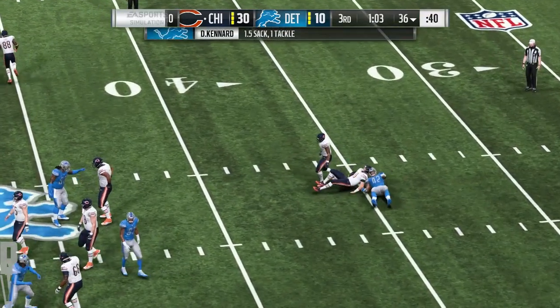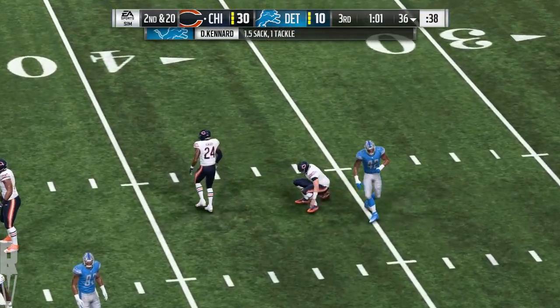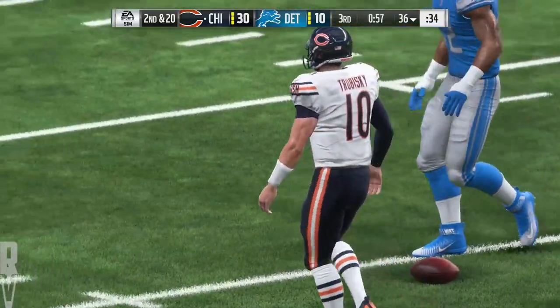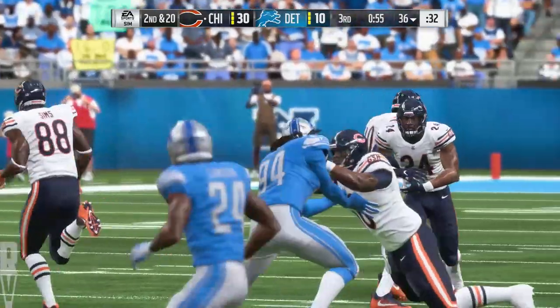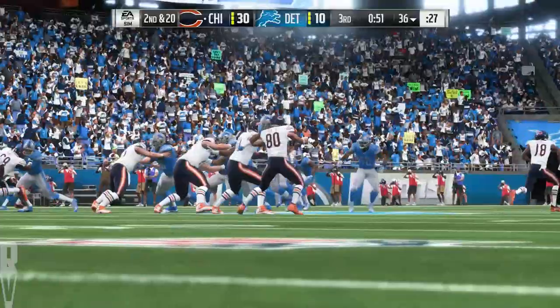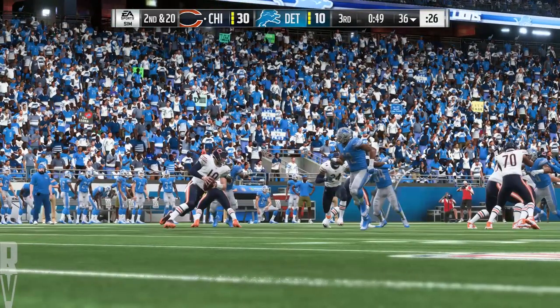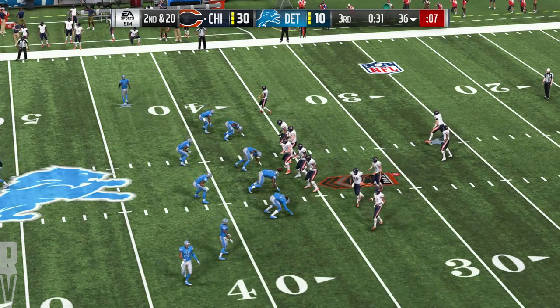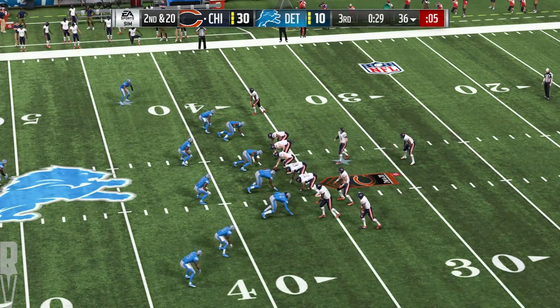Now Trubisky. Blitz coming, and down he goes. Devon Kennard, in from his linebacker spot, he's able to drop him for a loss of about 10. And plays like that really hurt play calling. They had a really nice gain on the previous play, but gave about half the yardage back on the sack. Excellent pressure up front. Nowhere to go with the football. Down he goes.